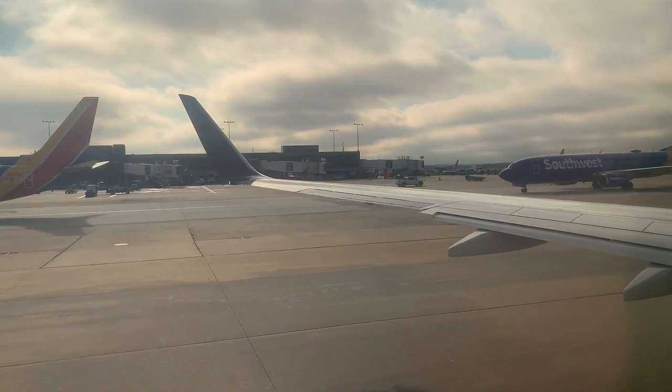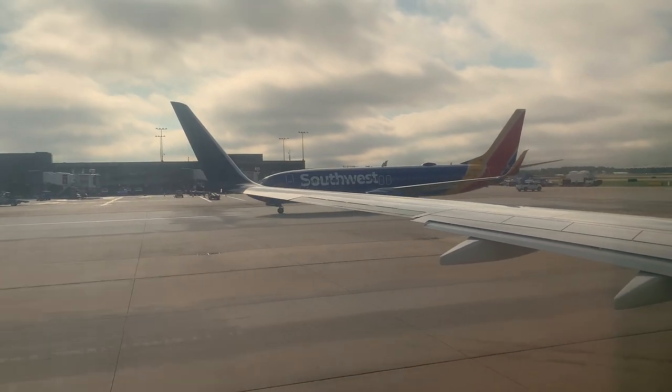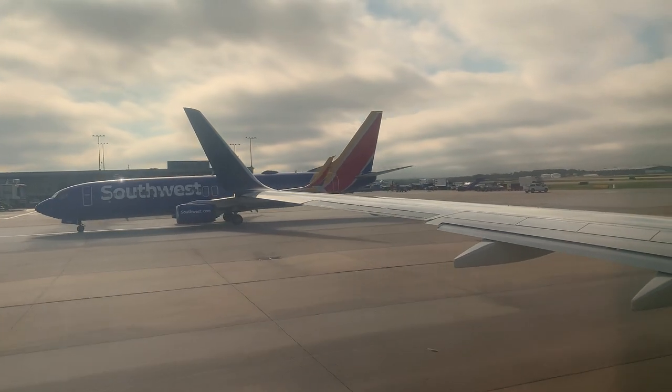Ground, morning, Delta 2939, Southwest Sierra. Delta 2939, ground, good morning, 9 left, intersection Mike 2, taxi via Mike. 9 left, Mike 2 via Mike, Delta 2939.